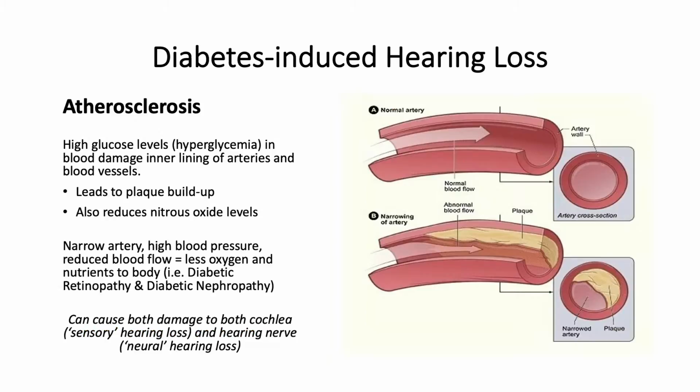So how does a diabetes-induced hearing loss occur? What's the pathophysiology? It's due to something called arteriosclerosis. If you're diabetic, you typically have high glucose levels, what we call hyperglycemia, in your blood. And this excessive glucose in your blood can damage the inner lining of the arteries and blood vessels. And where it's damaged the inner lining, you get a natural buildup of plaque. Plaque can consist of cholesterol, fatty tissues, insoluble lipids.